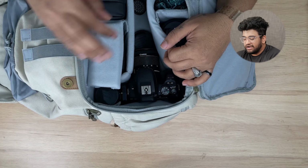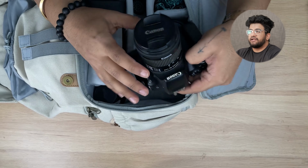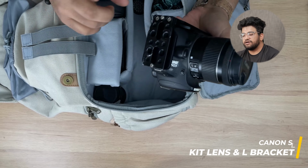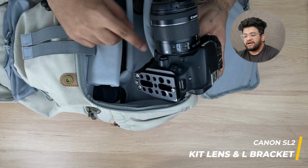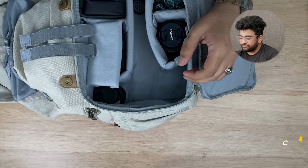So as I mentioned, my primary camera is not in there. My primary camera is something that I'm shooting on. It's a Fujifilm X-H2 and the lens that I'm using is a Tamron 17-70 f/2.8. That is what I'm currently shooting on, but it sits here perfectly. Over here I have put in my other camera, which is the Canon 200D or Canon SL2 with the L bracket attached, and this stays here very well along with the kit lens.